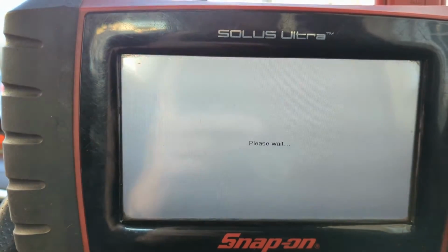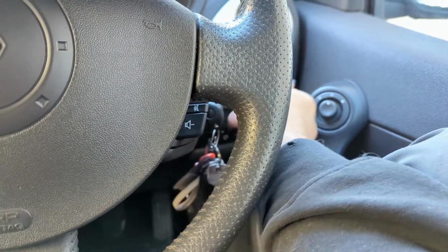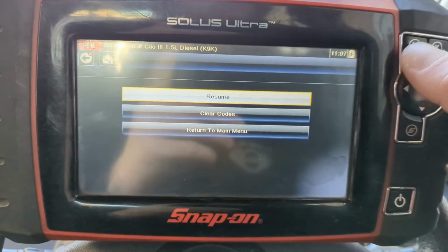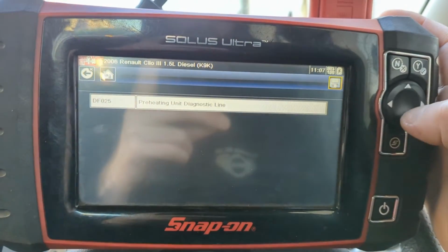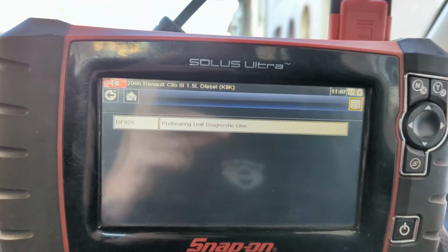Completed. No codes present. Just wrap it up and see. So that glow plug preheating one has come straight back. So that's going to be something to look into.